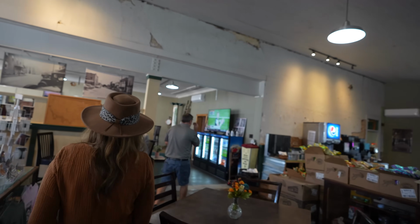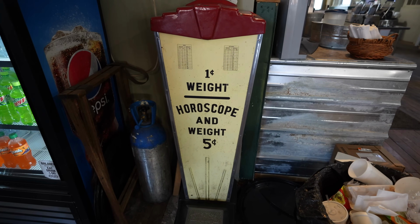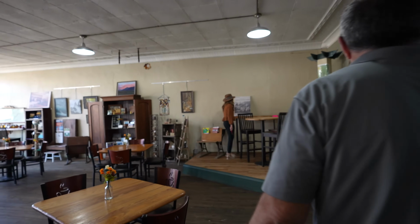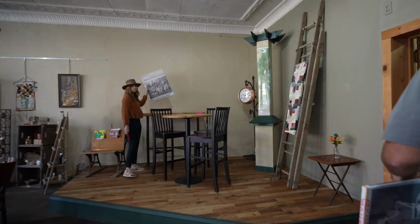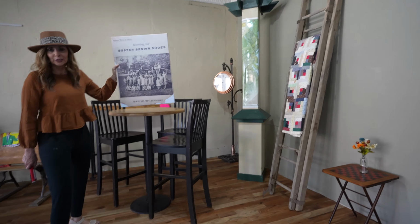Across the store, I think this is so neat right here. The scales, get your horoscope for a nickel. You can get your weight and your horoscope. Nowhere else can you do that. And Karen, look, the stage is set for some bluegrass music. We've had some people performing here.